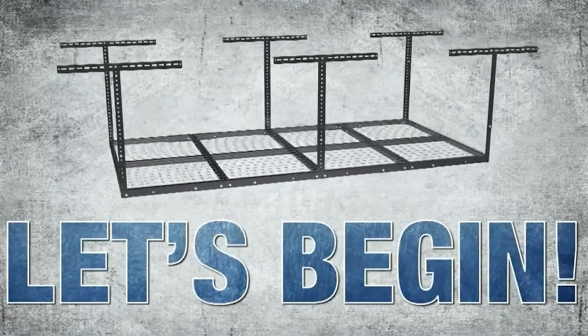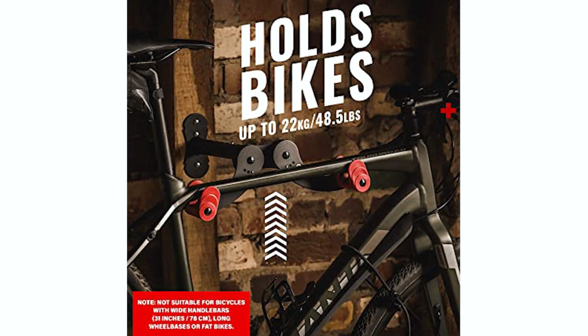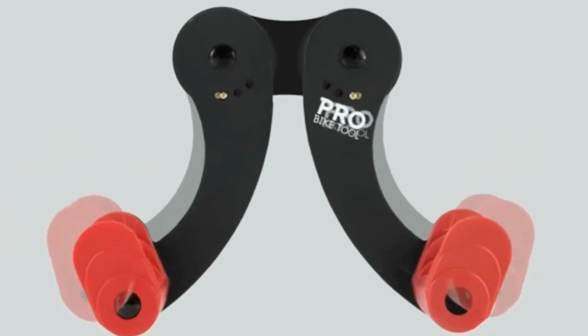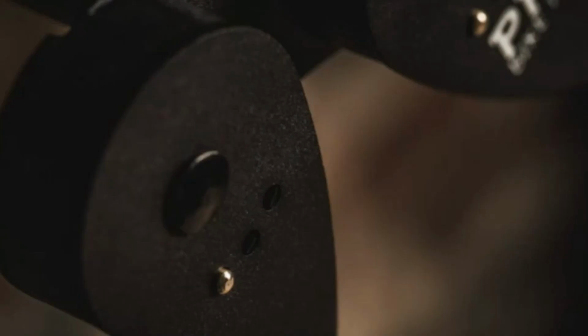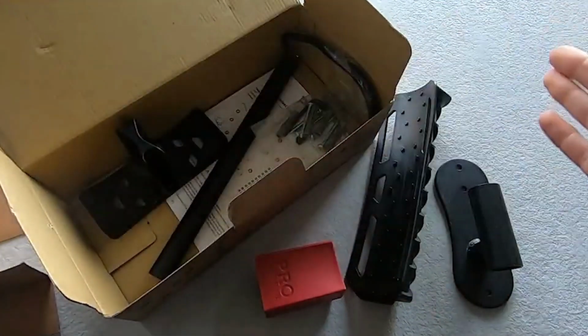Number 7. Pro Bike Tool Bike Wall Mount, $50. Bikes up to 22 kilograms may be held by this Pro Bike Tool Bike Wall Mount. With the help of this wall-mounted storage rack or hook, you can move those bicycles out of the way and free up some garage floor space. To make it easier to store and remove your bike, store it horizontally.